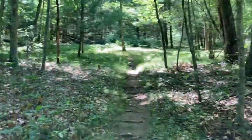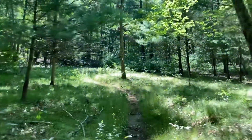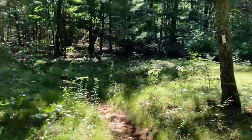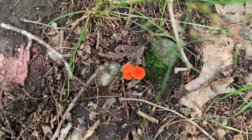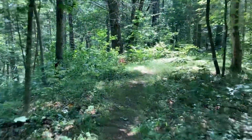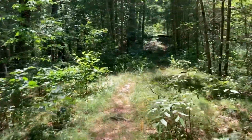Ooh, it's like a secret meadow in the middle of the forest. You know how I love this. So far, I'm really enjoying this white perimeter trail.